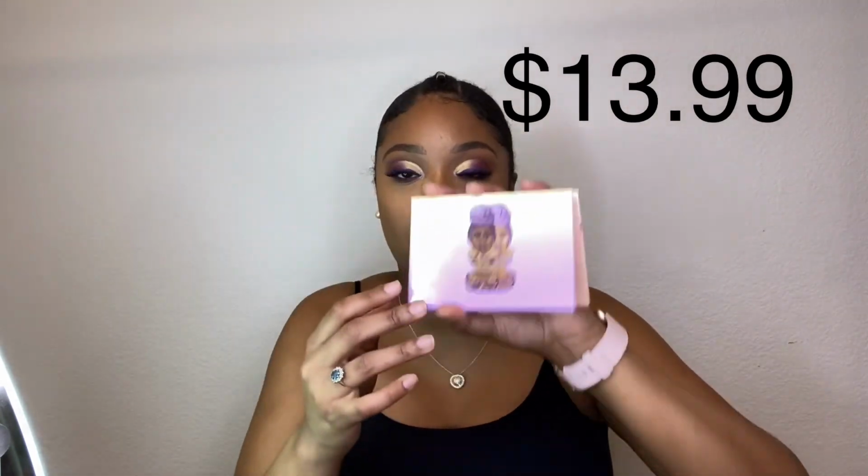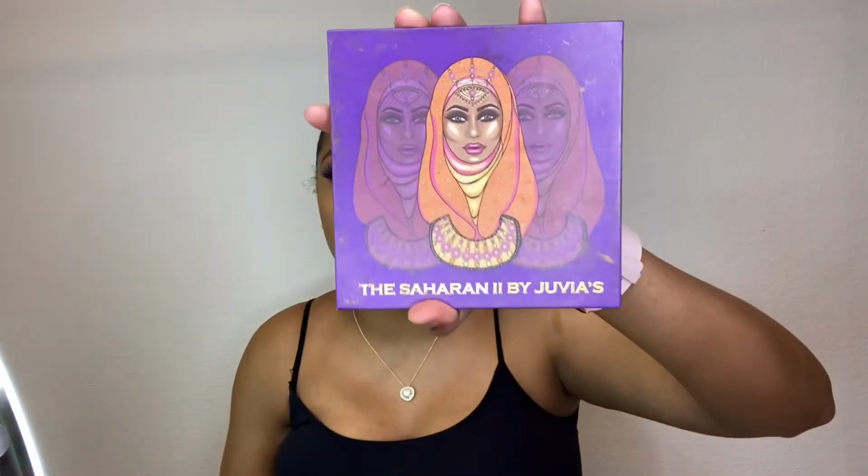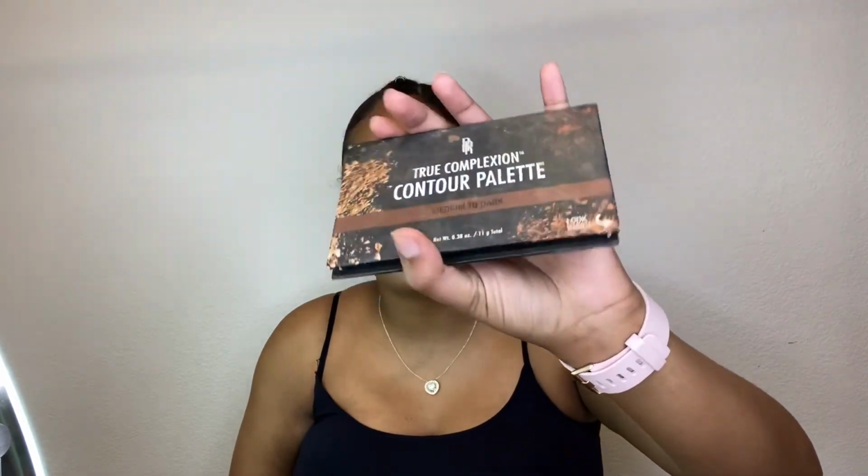The eyeshadow palettes, I'm not really 100% sure. I will put here somewhere exactly how much the minis are, which I actually showed in one of my last videos, so you can probably go there and see how much these are. I use these, and I use some of the bigger ones. Some of the bigger ones I do believe are 20 bucks, but literally they're amazing. It's worth the money. And my contouring stick, which is by Black Opal, $9. My contouring palette, these are also $9 at Walmart.